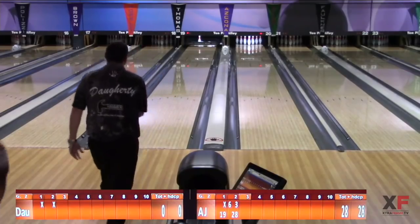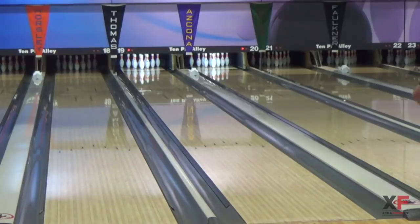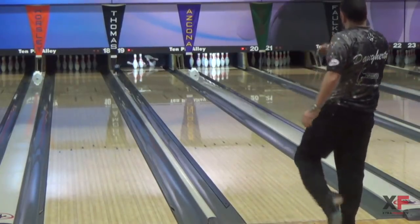Two pin. Yep. He's got to throw it really hard to play that zone, and he gets a little too firm, and it doesn't pick up. Or if he misses just a shade inside, it's going to do that.